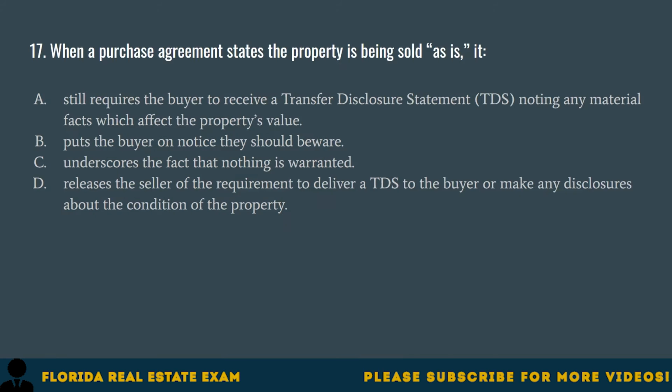Question 17. When a purchase agreement states the property is being sold as is, it A. still requires the buyer to receive a Transfer Disclosure Statement (TDS) noting any material facts which affect the property's value. B. puts the buyer on notice they should beware. C. underscores the fact that nothing is warranted. D. releases the seller of the requirement to deliver a TDS to the buyer or make any disclosures about the condition of the property. The correct answer is A.